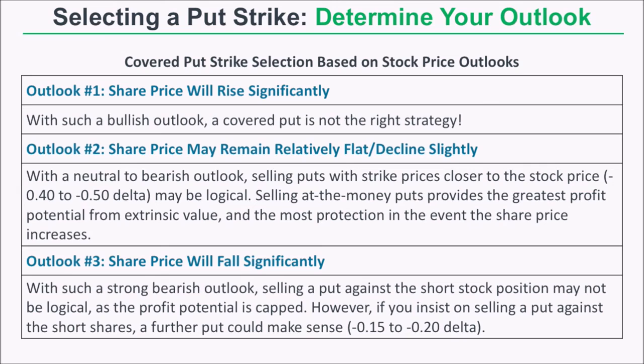So outlook number 2, let's say you think the share price will remain relatively flat or decline slightly. Now I would say this is the most common outlook for setting up a covered put position because, if you'll recall, a covered put position can profit if the stock price remains flat, declines slightly, or even increases slightly. So when you put on a covered put position, you're not really putting on an extremely bearish position like just shorting stock would be. So let's say you think the share price will remain relatively flat or decline slightly.